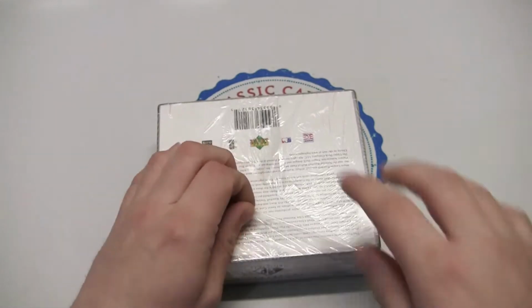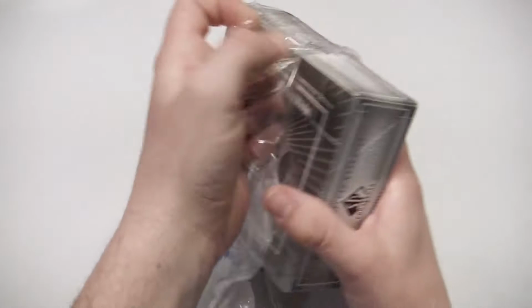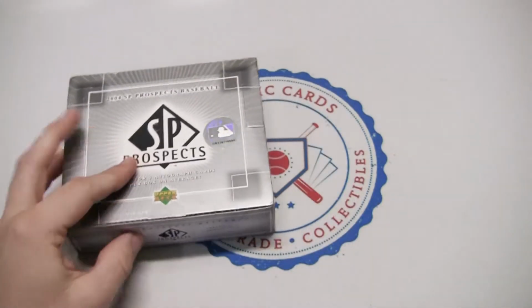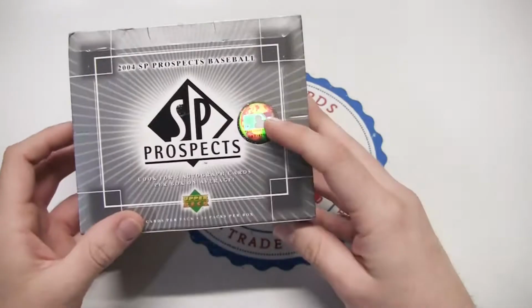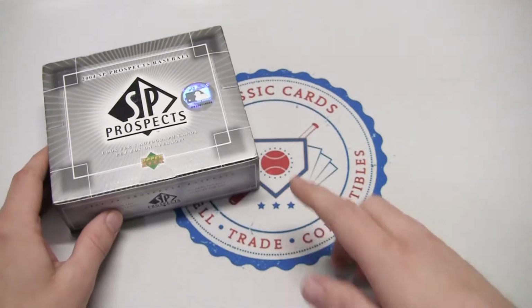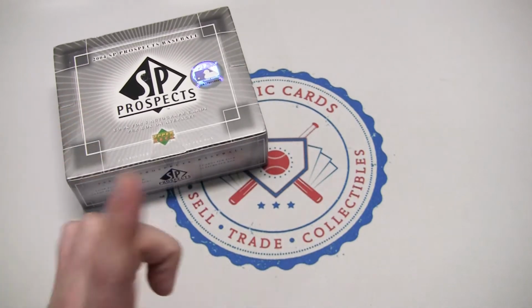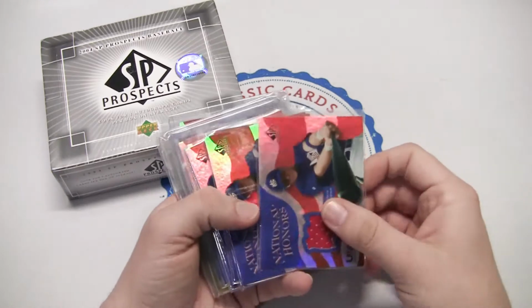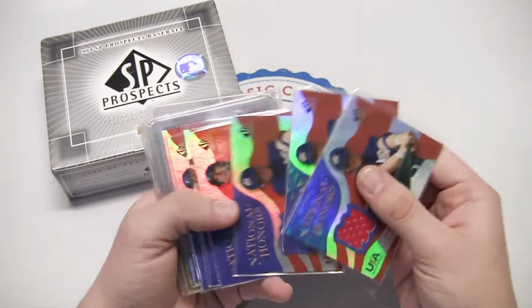A lot of different insert sets, mostly autographs. There's some relics. There's a little interesting tidbit, kind of my personal connection with this release. I had one of these boxes from my childhood neighbor. I guess he was a big baseball card fan, baseball card collector. I didn't really realize how much until today.